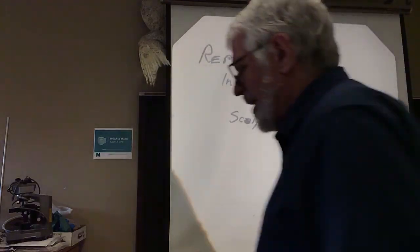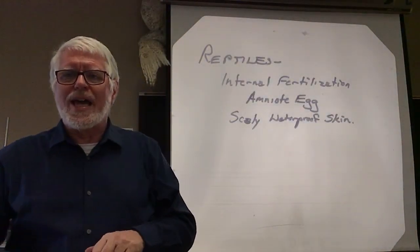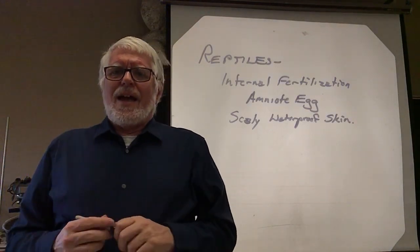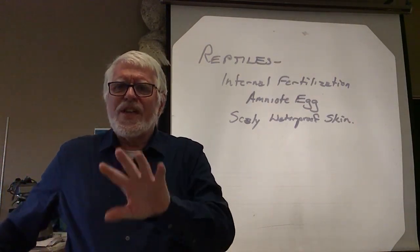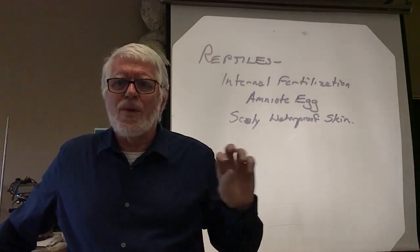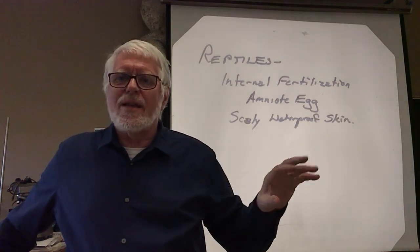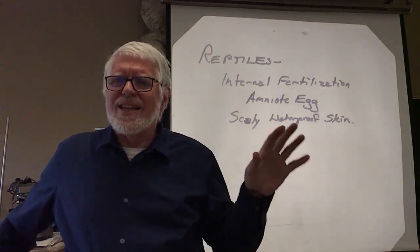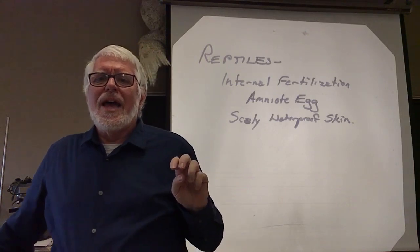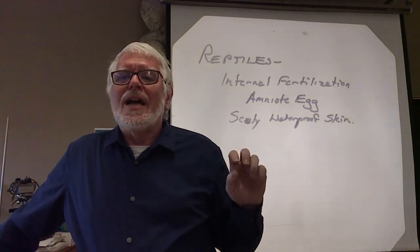I remember when I was a kid and first learning about how evolution works and learning about the progression of animal groups. And the fish are scaly, the amphibians are not scaly, the reptiles are scaly. It's like, what the heck's going on here? If that's the progression, why did the scales go away and then reappear? Did evolution go backwards?